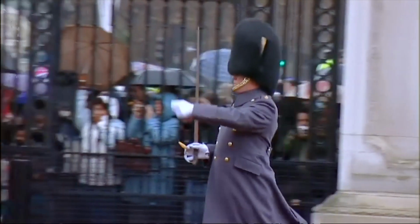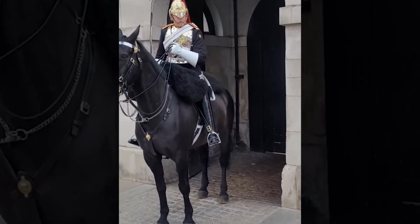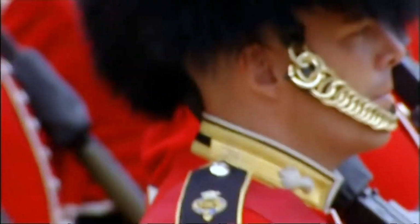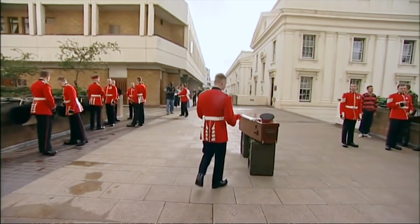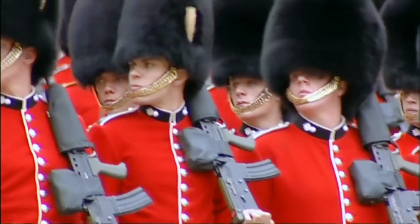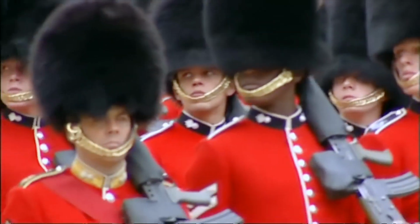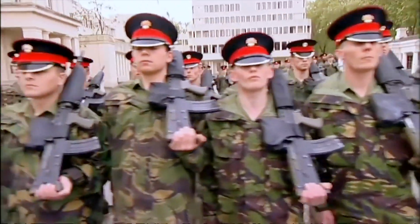They don't care about your sensitivities, and they certainly don't care if you never visit London ever again. Your civilian laws and quote-unquote rights do not apply to these men and women. If all you got is a shouting at, consider yourself lucky you're not going home in a wooden box. Their job is to protect the Queen and her property, and they'll do whatever they can to defend it, including using deadly force if necessary.